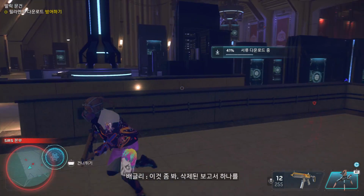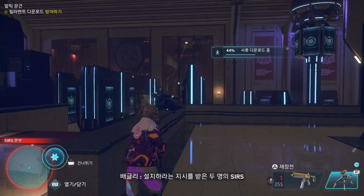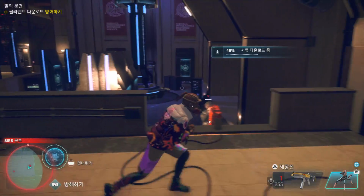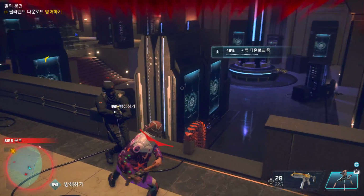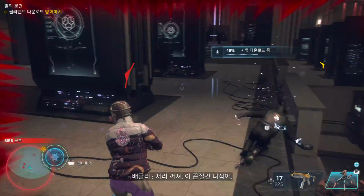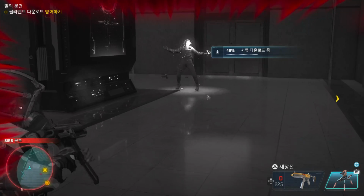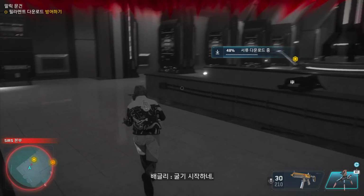Look at this. It's an unredacted mission report for two SIRS agents instructed to plant explosives as part of a training exercise. And it's signed and dated by the Home Secretary himself. Seems it's a bad day to be the secretary. Bugger off, you clinging little bastard. No, I am not your new daddy. This microwave drone is starting to be a real problem over here.